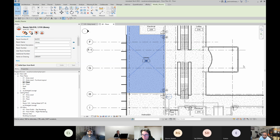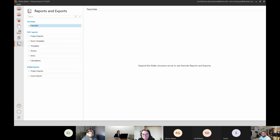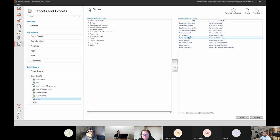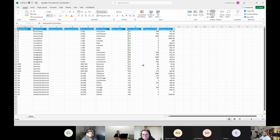For example, I can take a look at our database here, and I can do a report. I'll go down to Excel reports for rooms. I can take a look at these columns that we have here. Maybe I'll remove this one, but I can then generate an Excel export, and we have that here.